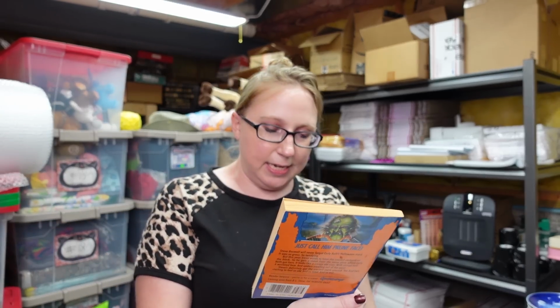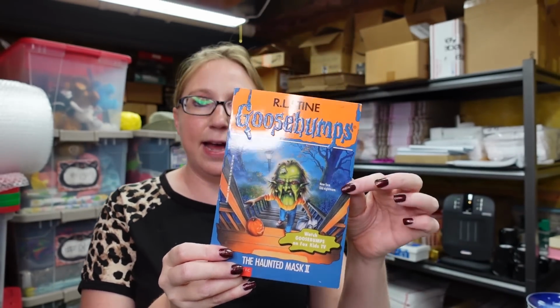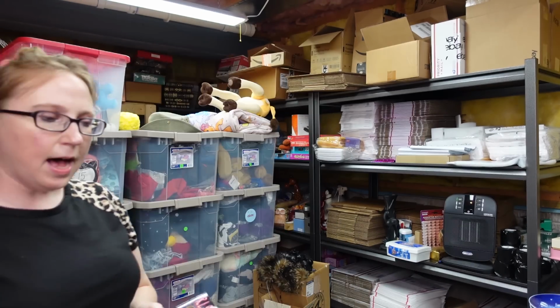This one here is the Haunted Mask 2, and I listed that as a buy it now for $6.99. I do actually have a lot of Goosebumps that I'm probably going to be listing soon because I've been finding quite a few.